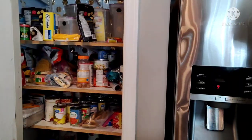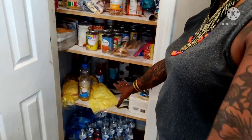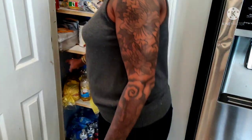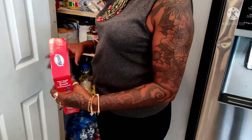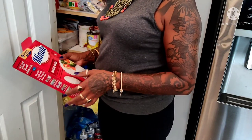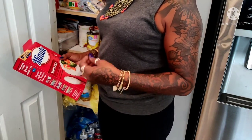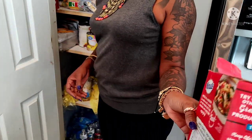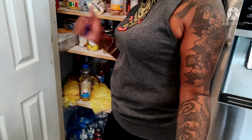You want to keep this as the oil. We shouldn't even have that much over there. I think rice creates bugs. If this is open, I feel like it'll cause those things to hatch. It already has some things in it. So this needs to go in the trash.